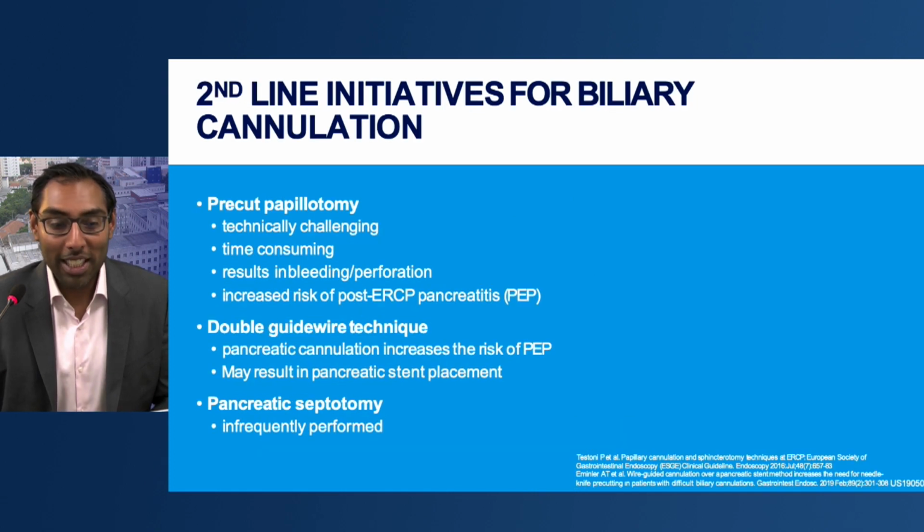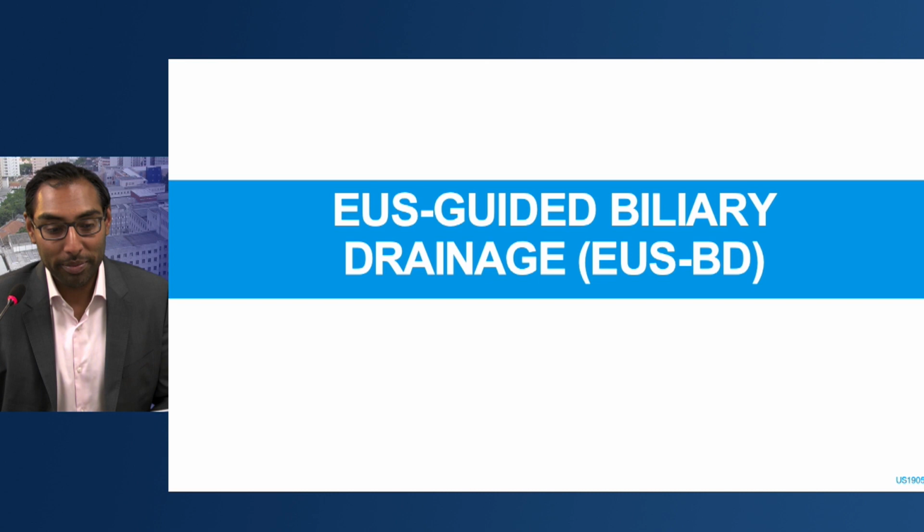So what are some second-line initiatives for biliary cannulation? There's a pre-cut papillotomy. However, that can be technically challenging, time-consuming, can result in bleeding and or perforation, and there's an increased risk of post-ERCP pancreatitis. The double guide wire technique is being increasingly used. However, we know that pancreatic cannulation increases the risk of post-ERCP pancreatitis, and it can result in the need to place a pancreatic stent. And pancreatic septotomy, although it has been described, is relatively infrequently performed.